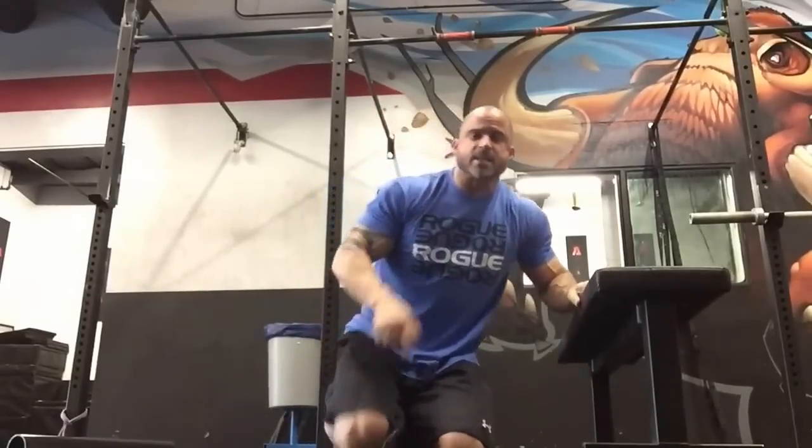That's how you smash out the thoracic spine. That's how you regain that rotation. That's how you unglue all that stuck tissue.